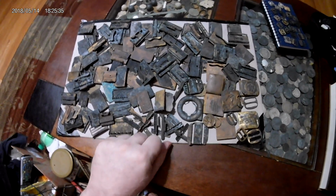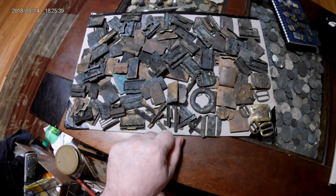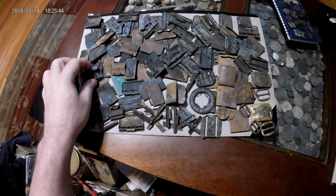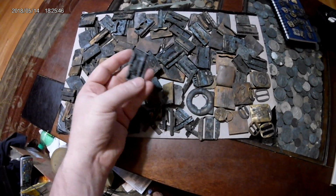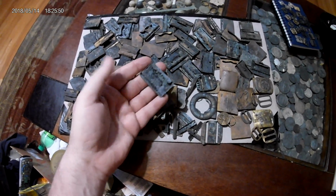And like I said, these are a very good sign. I know guys that find these and hate finding them, but I love finding them because it's a good sign. And usually most of these are like this. If they're complete, they're pretty heavy. So if somebody missed this, then they missed other items also.